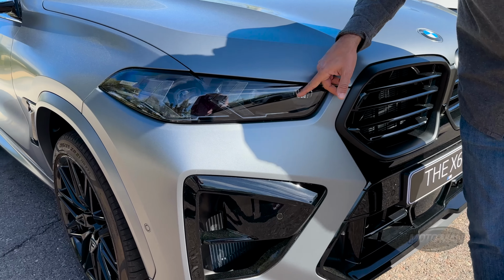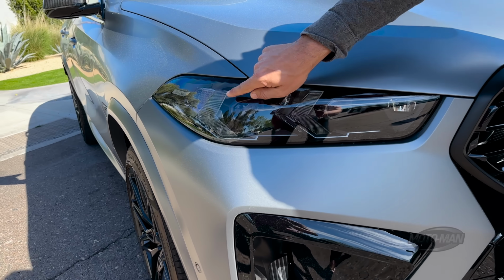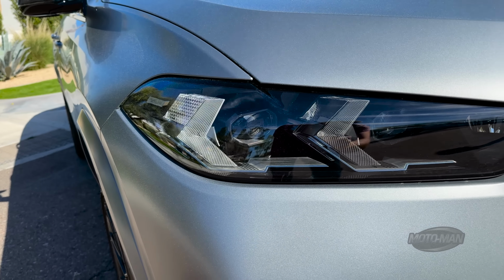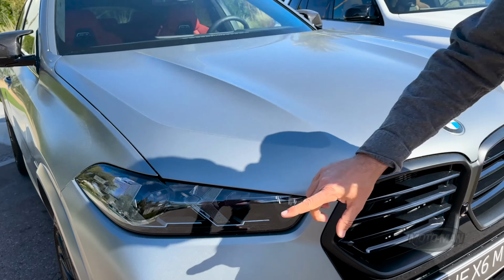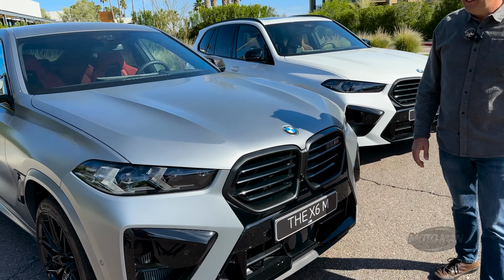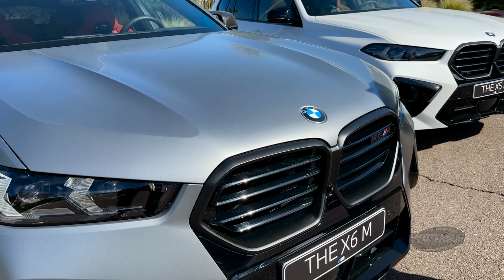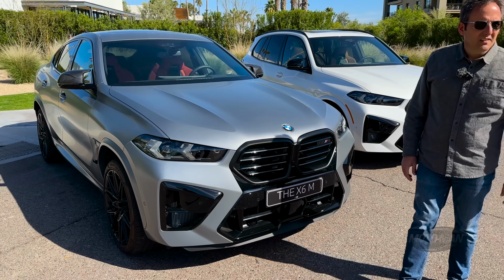Then over at the lights, what they do is they update the light signature. And this picks up on the graphics in the dashboard. So the tach, when you go into M mode, looks like that. What do you think of that, Andre? I love it. By the way, I really am glad that they're staying a little bit more traditional with their front ends. Very thankful. Yeah, so I'm a huge fan of this.